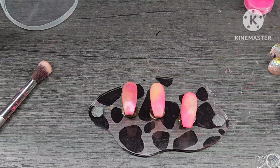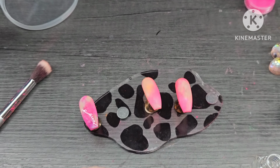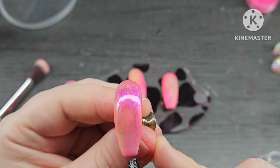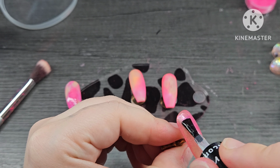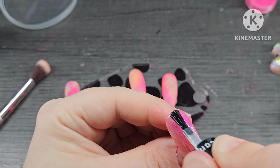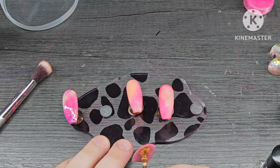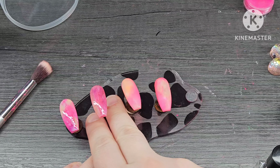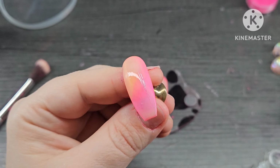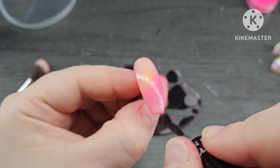So I know that right here, I'm not doing anything, but it was because I had applied the base, okay? I didn't realize that I was off camera, but I had applied the base, and watch what it's gonna do to the pigments. I didn't realize it was gonna do that. I thought that the pigments would stay, but it ended up giving it like a really cool watercolor marbled effect.